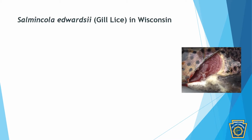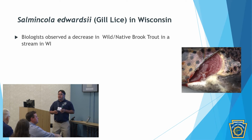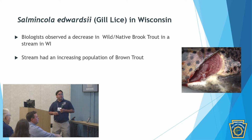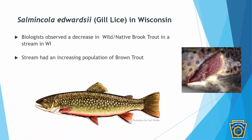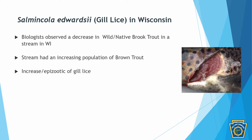There were some biologists in Wisconsin that had been doing a long-term study on brook trout populations in specific streams. And what they started noticing was that in certain streams, the brook trout populations were declining rapidly. They're trying to figure out, well, why is this happening? They've been studying these streams for over a decade in some cases. What they noticed is that the stream had an increasing population of brown trout. So as the brook trout would die off, brown trout would take their place as an added stressor. But more significantly, they noticed that in a lot of these streams, they had an increase in gill lice, or introduction of gill lice, at the same time.